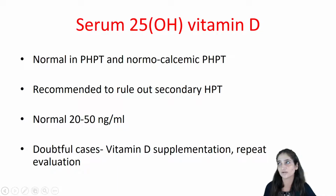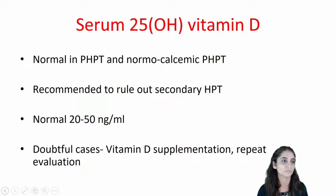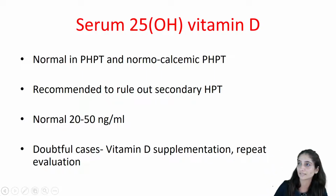That is the 25-hydroxyvitamin D. It is normal in primary hyperparathyroidism and even in normocalcemic hyperparathyroidism, so it is only recommended to rule out causes of secondary hyperparathyroidism. In patients where we have a doubt, we usually supplement vitamin D and repeat the value, and then we can establish the diagnosis.